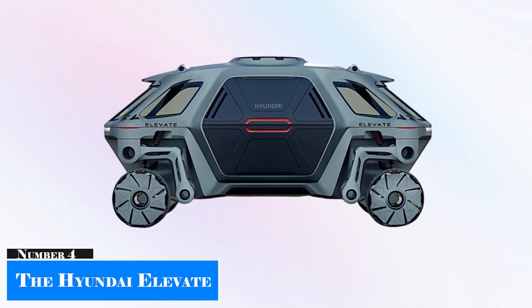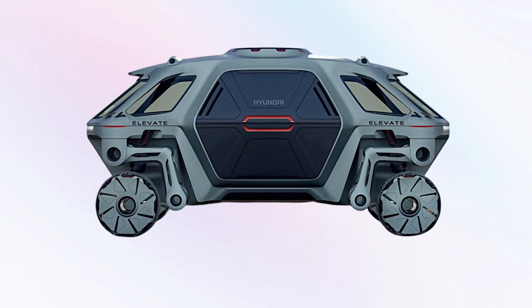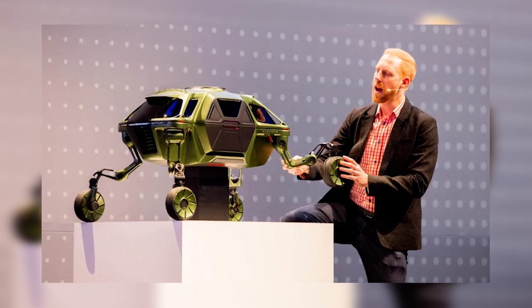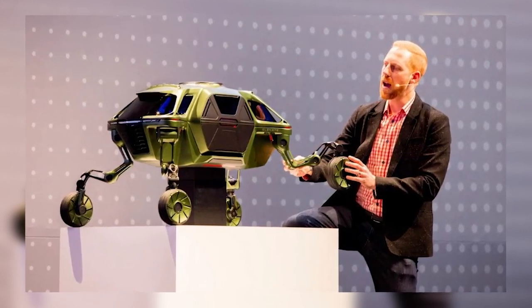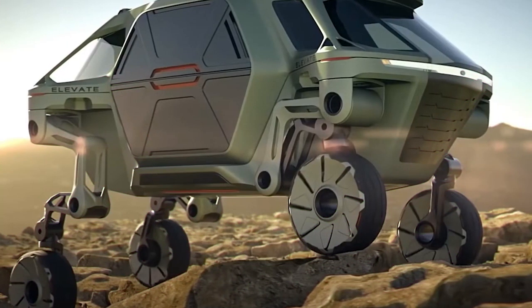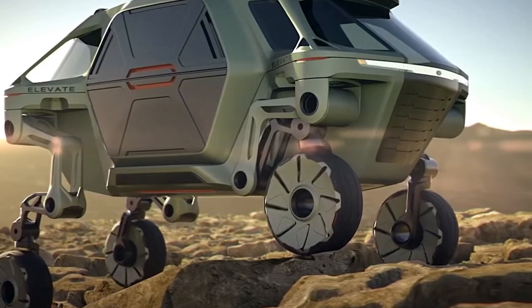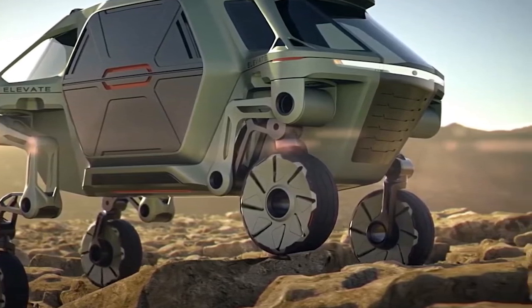Number 4. The Hyundai Elevate. Until now, almost every automobile used tires to move their vehicle. But in 2019, the Hyundai Elevate concept defied this norm. Unlike conventional cars, the Elevate has robotic multi-joint legs inspired by grasshopper legs. This car could essentially move like a grasshopper by climbing steps, lifting itself above flowing water, and even jump across 1.5 meter long distances to move from place to place.